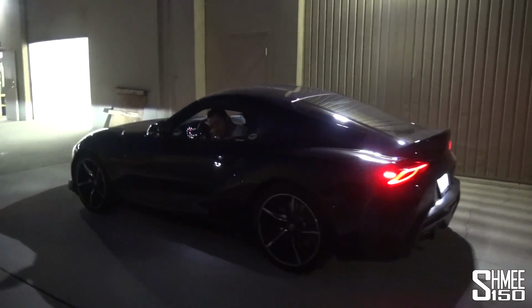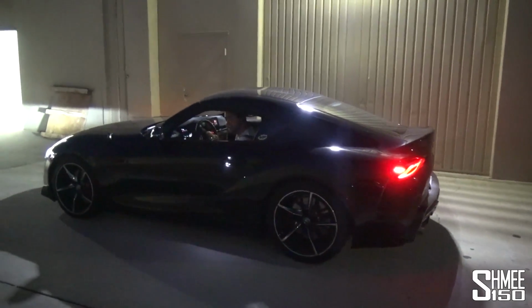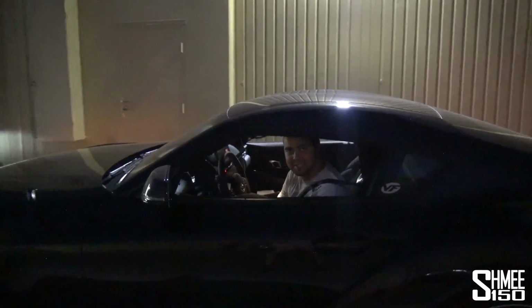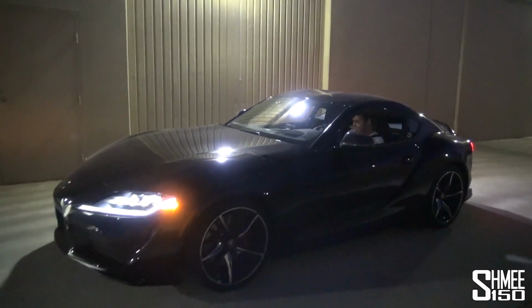Wow. It's warmed up some more, hasn't it? Sounds like a machine gun. Something like that. I don't normally feel bad revving, but now I think we should maybe even stop. This is really loud. Well, we don't want the police to get called.